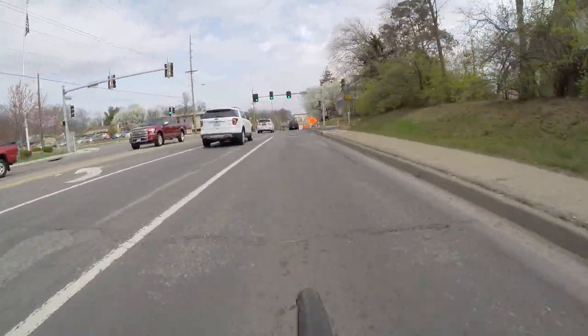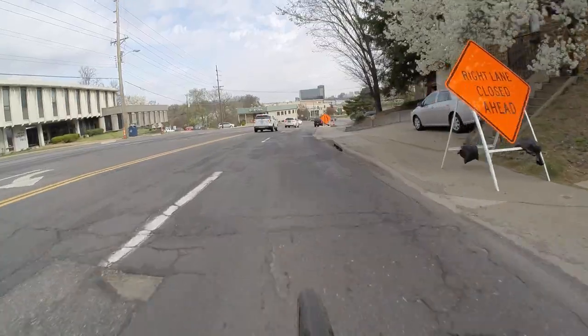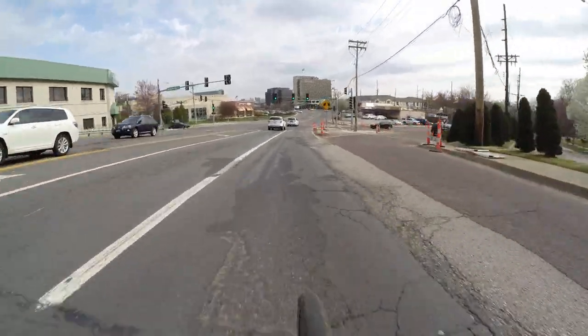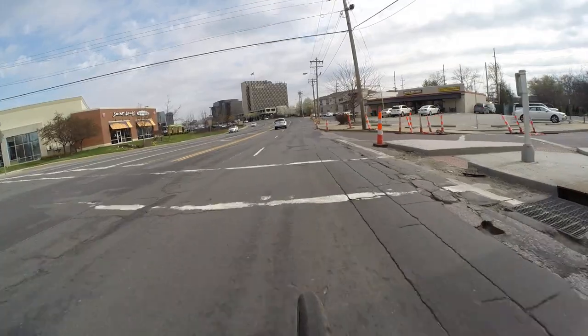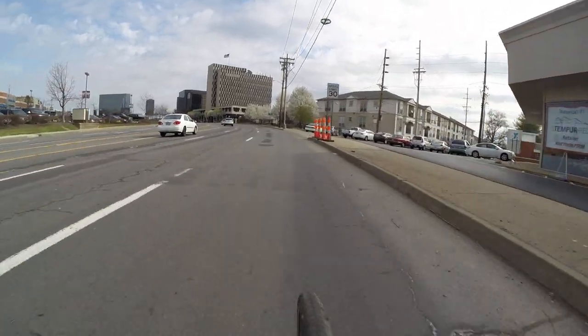Downtown Brentwood. We usually end our commute at downtown Maplewood. Beautiful day today. Just coasting downhill. Watch that big manhole. Woo!